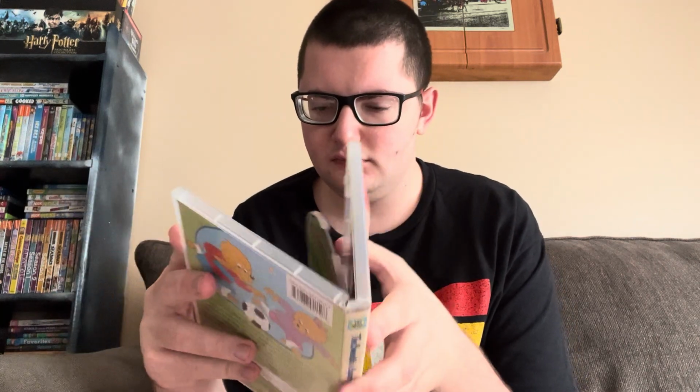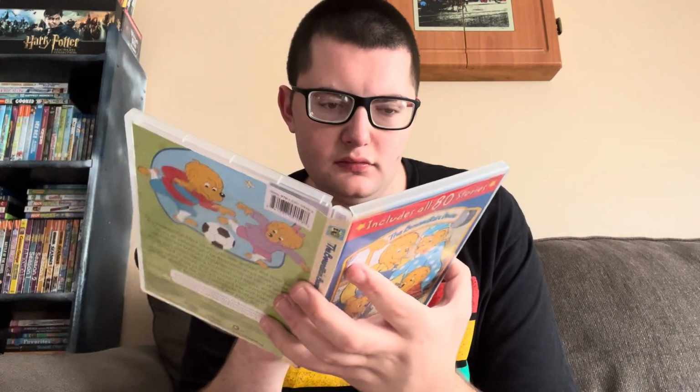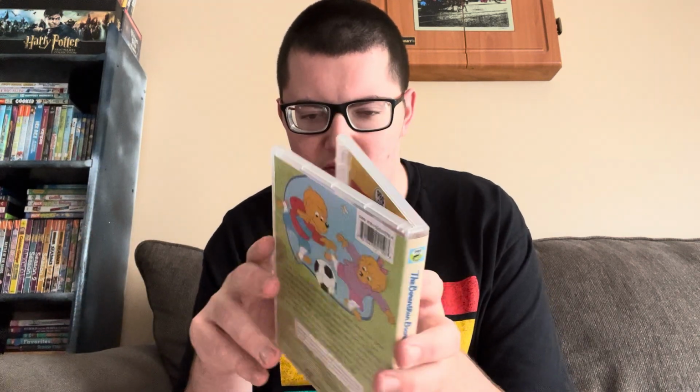Anyway, it says on the back here, watch all episodes of the Berenstain Bears series in one value-packed DVD set. The Berenstain Bears was never really my favorite show when I was younger, but I thought it was pretty good. It says value packed because I think it was only like $15 or $20, which is pretty cheap for a complete series set.